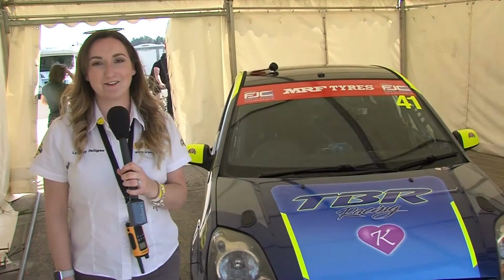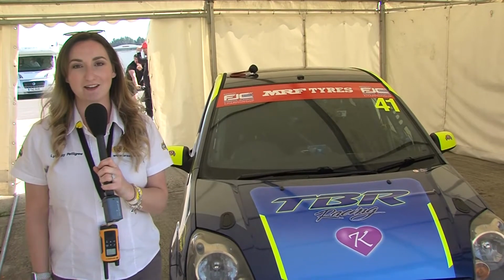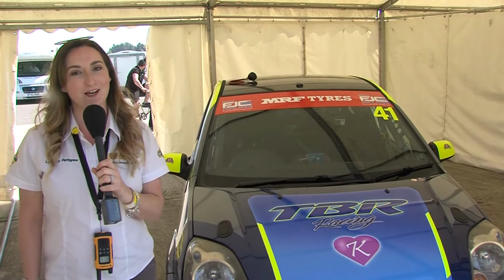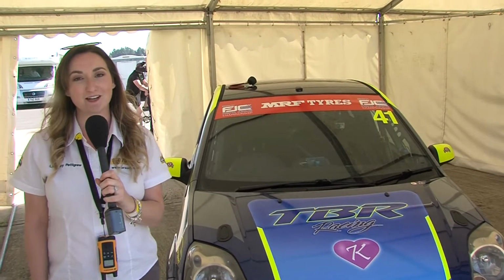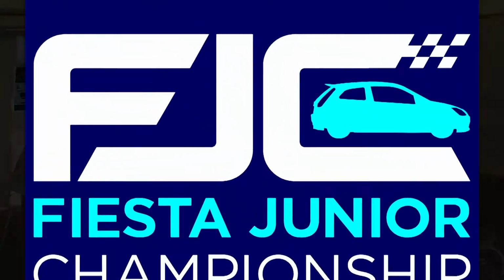Final race is about to get underway here for the Fiesta Junior Championship, and Joel Wren is starting on pole position again. Seems to manage to get to grips with the circuit much better than his competitors. But does that mean he's going to be on the top spot again for the final race? We'll have to wait and see. But Richard, we're going to hand it over to you to run us through all the action.